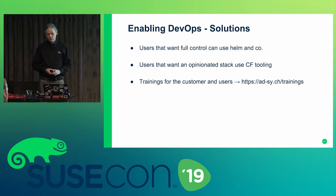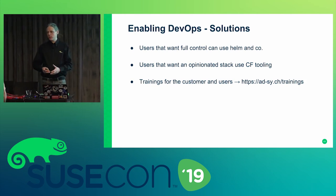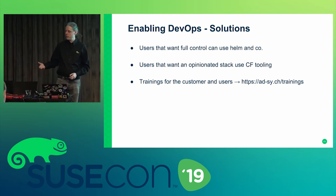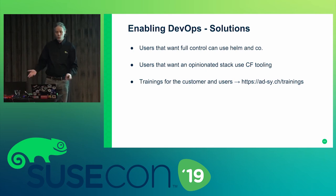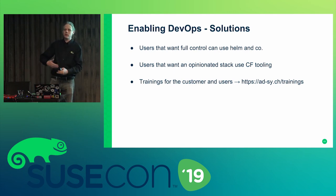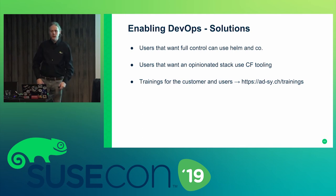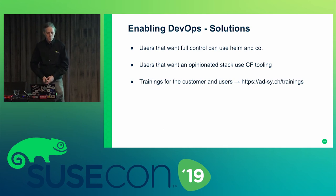Like we told you initially, there are different use cases and different user stories that we're supporting. One of them is people that really want to have full control over the deployment and don't want any of our opinions. They can just use the Kubernetes API through Helm directly, and they can do whatever they want. But other users, maybe people that come from a Spring Boot background, are really happy with just having an opinionated stack where they don't need to decide each and every step of the way. So we just give them the possibility to do cf push, and Cloud Foundry does its magic.